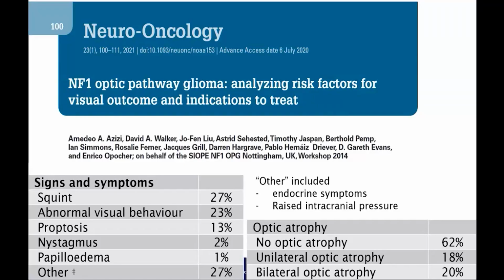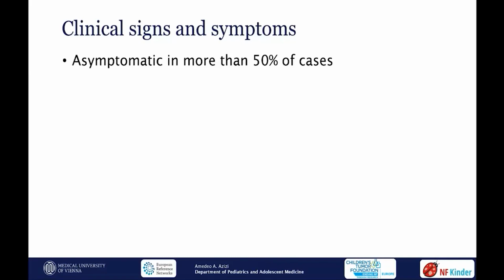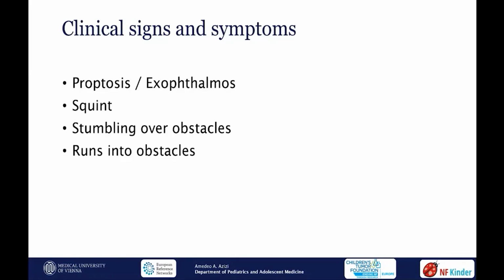And of course, we were looking at optic atrophy, and around 40% of patients did already show either unilateral or bilateral optic atrophy. So what are the clinical signs and symptoms in those patients that do get symptomatic? Because remember, about 50% of cases and even more stay asymptomatic. Well, it's proptosis, exophthalmos, as mentioned before, it's squint, it's stumbling over obstacles. This is how the parents come into the daily practice.